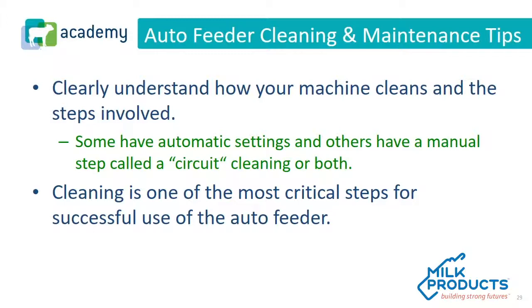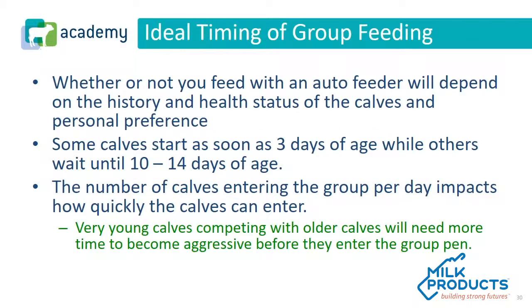It can't be emphasized enough that cleaning is one of the most critical steps for the successful use of the auto feeder. Deciding how you're going to start your calves on the auto feeder is a big decision. Most importantly, it depends on the size of the herd, how fast the auto feeder will fill, and what age spread there will be between the youngest calf and the oldest calf within a pen. Some farms are able to start calves as soon as 3 days of age, while other farms wait till they're almost 2 weeks of age.